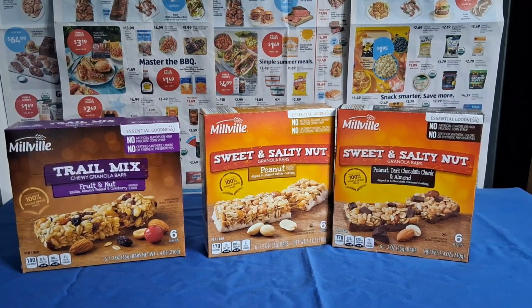I picked up more of the fruit and nut bars at the Aldi store. These were even cheaper because they didn't have the added protein powder in there. So I picked up a pack of the Trail Mix fruit and nut bars, granola bars. These were priced at $1.79, super cheap for 6 of them. Then I also picked up the sweet and salty nut for peanut and also peanut dark chocolate chunk and almond. These were priced at $2.15. Really great price for 6 of them. This is a good quality product.